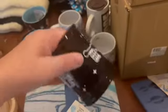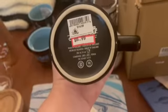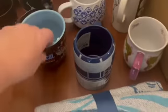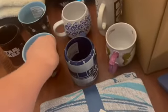Here is the Pew Pew Pew Stormtrooper mug, gorgeous mug for $6.99. And then again, the electrical parade mugs, I grabbed 3. I grabbed the 3 that were on the shelf because they were flying, so I grabbed what I could.